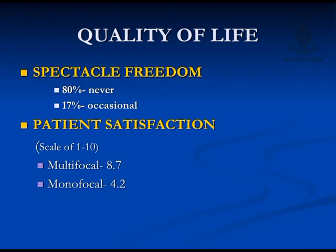When they looked at the patient satisfaction scale, out of 10, multifocal was rated 8.7, while monofocal was rated 4.2. Their satisfaction level was at that level, not a number of percentage.